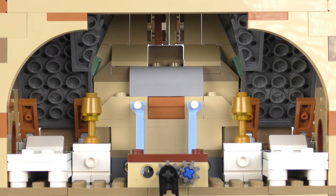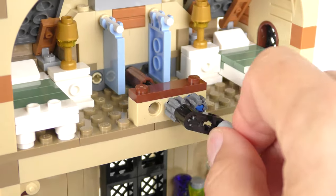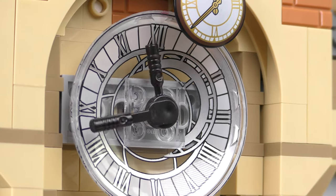The top floor of the clock tower is the hospital wing. This is where the time-turning part of the adventure starts, and ends with a very confused-looking Ron. Before we poke around the hospital wing, you probably notice the crank handle. This connects to a long axle which powers the hands of the clock. The hour hand and the minute hand do not operate independently, but it's a nice little feature.